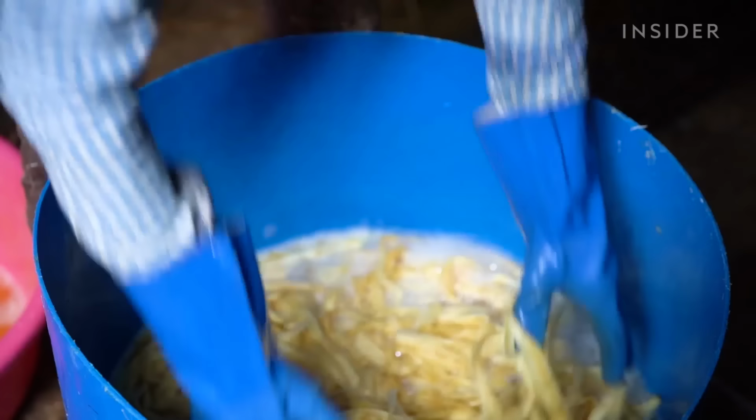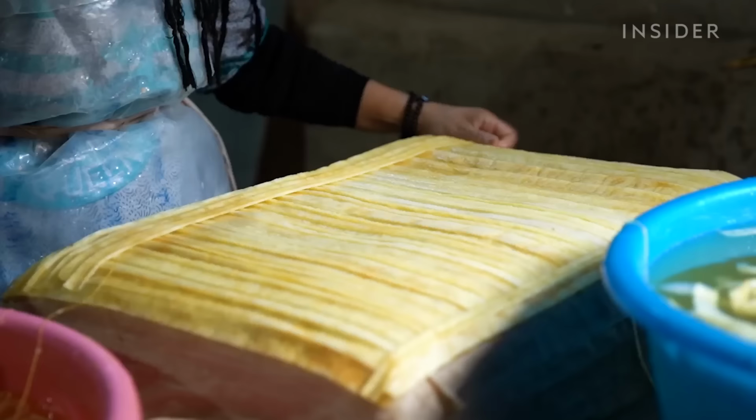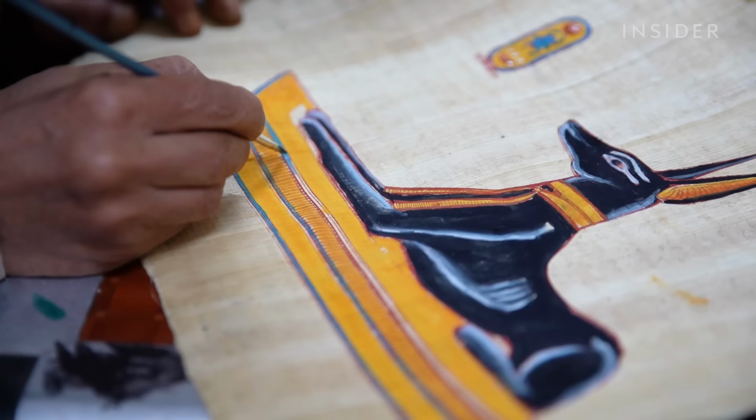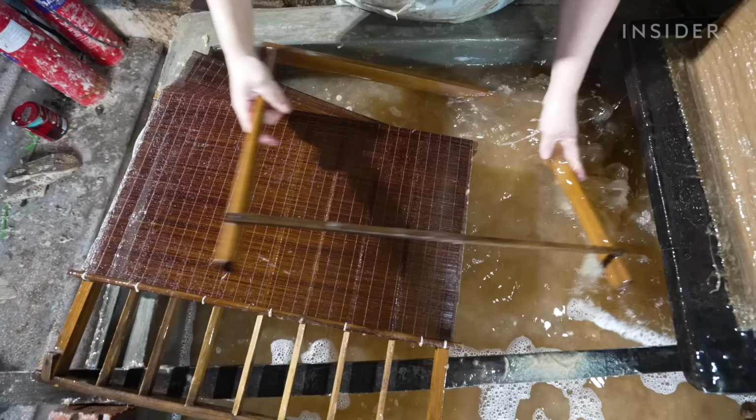In Egypt, villagers invented papyrus paper at least 5,000 years ago. These craftsmen are among the last in the world to still make it. We visited five countries to see how artisans in different cultures are preserving the craft and making sure it is still standing.